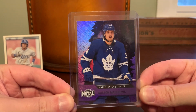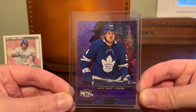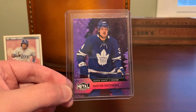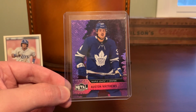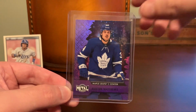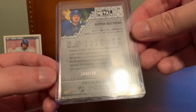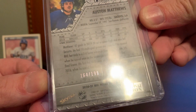There's a couple things I think are cool about these. They are sort of like a poor man's Precious Metal Gems. So if you're familiar with Metal Universe, you're probably familiar with the wildly popular Precious Metal Gems shiny parallels that you can get. They're serial numbered out of 100. They are in this release as well, but they're very, very expensive. These purple Spectrums are similar. They're definitely not as nice as a PMG, but they're relatively rare as well, numbered to 199, you can see on the back here.